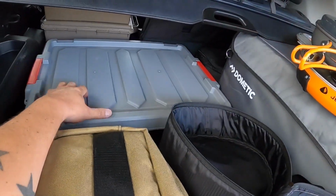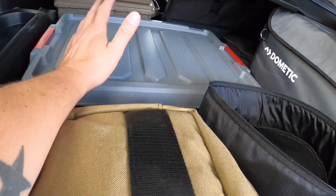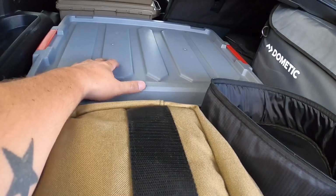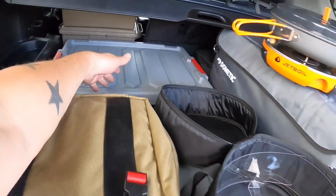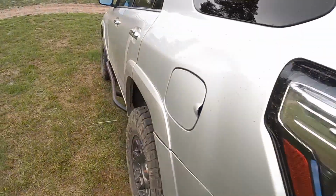The last big box is personal items. So we got our toothbrushes, deodorant, all our clothes, that sort of stuff, because it's going to be last in line. You don't need that till bedtime or maybe even the morning, depending on how your day goes.